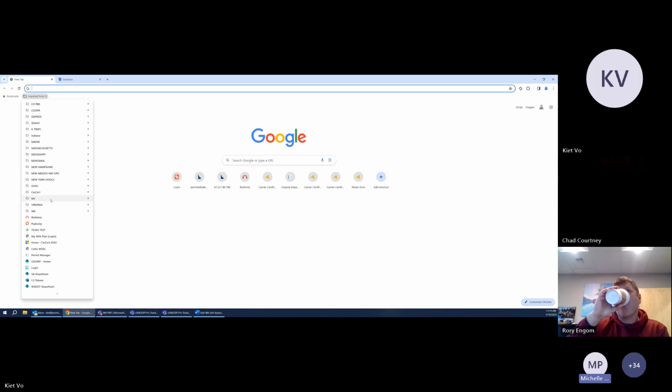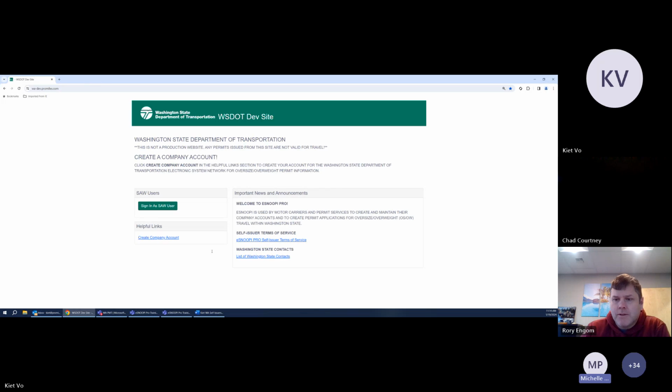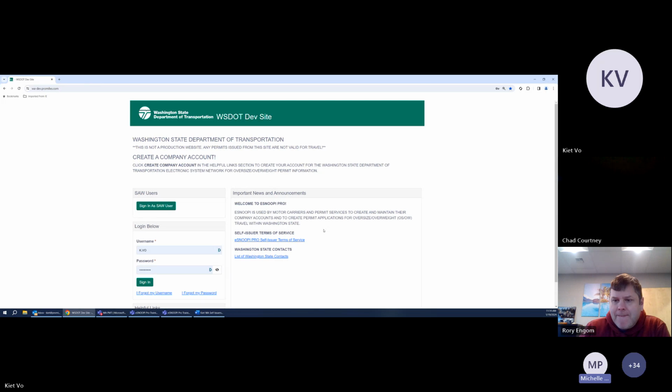While Kit's doing that, if everyone could please disable their cameras because it takes up part of the display screen for the demo.